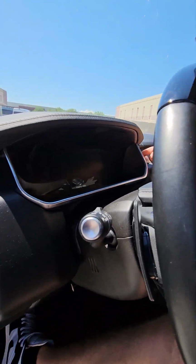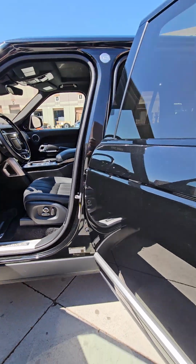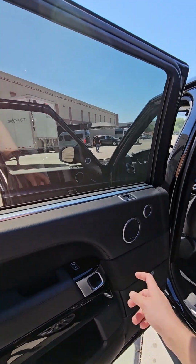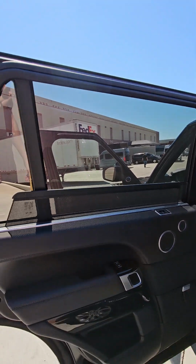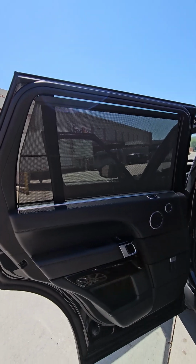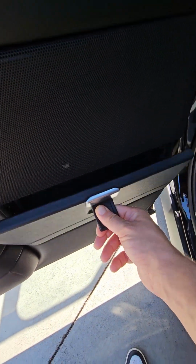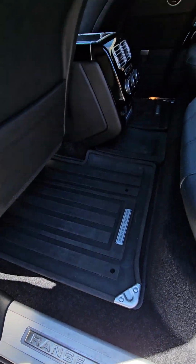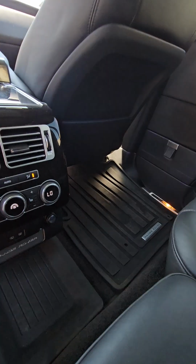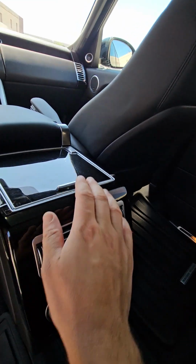Alright, let's get the car back on so I can work on all the electronics for you. That is the driver's side rear sunshade. It's working good. Storage space, weatherproof mats in the rear. You have heated seats back here. No cooled, just heated. But obviously you have quad air, so each person has their own temperature.